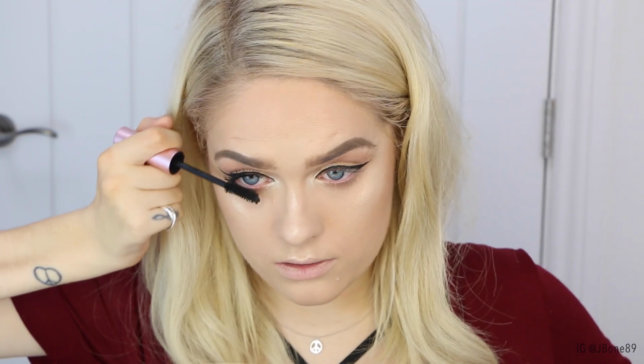I'm going to be using the Better Than Sex from Too Faced. I really need a new one of these. I've been saying it for a couple of weeks now, so it's been holding on really well. But I love this mascara. Why do we always have to pull funny faces when we put mascara on?